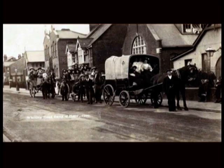Interesting, isn't it? And this is just a shot that was taken in the road just opposite. These are old coal carts. And during the summer, they did a lovely thing when trade wasn't too vigorous. On a Sunday, they would take out local kids for a picnic. I think that's a lovely tradition.